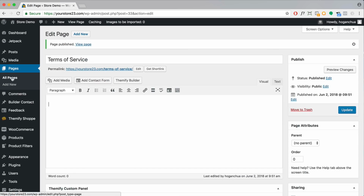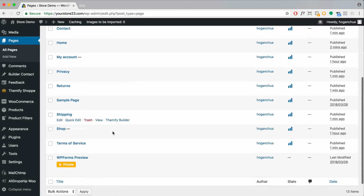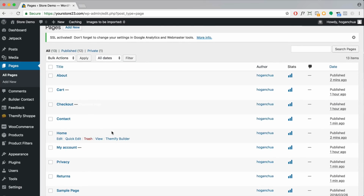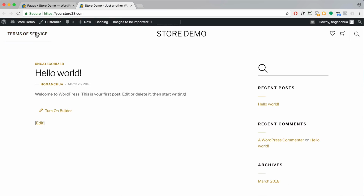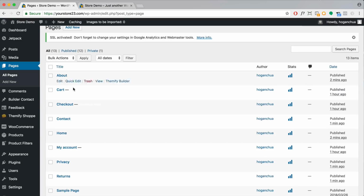Okay, so to check the pages, click on all pages. Make sure you've got all the pages that you want. Okay, I think that looks pretty much about right. Now what we're going to be doing is configuring the menu. So if you actually go and right click and open link in a new tab, you'll see your home page. Okay, so this is the menu up here, and as you can see, you can't really see your pages, so we need to actually set that in.